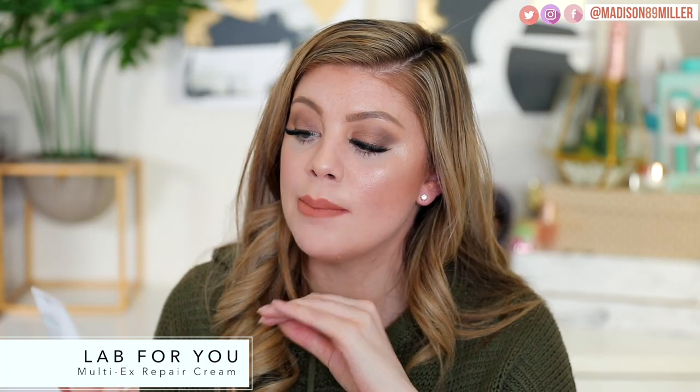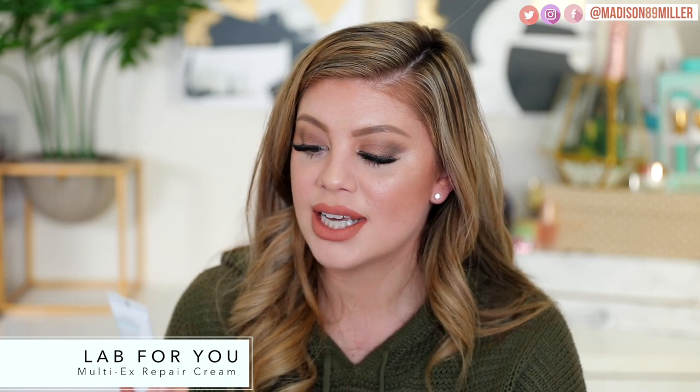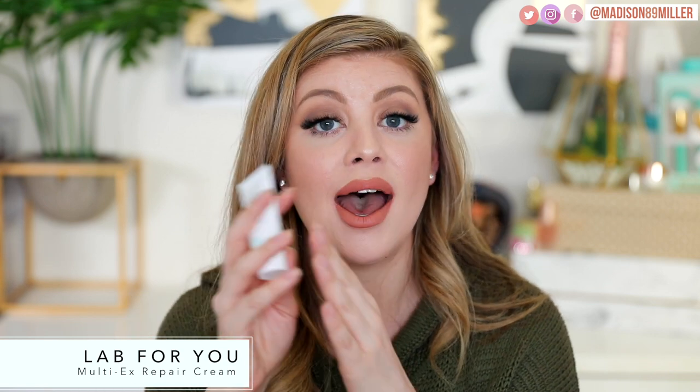Perfect. Next up from Lab For You, we have the Multi-X Repair Cream. It instantly soothes and moisturizes skin after any irritation or damage. So it's a professional repair formula, anti-wrinkle and brightening formula, and also a daily calming cleanser. So if you have more of the sensitive skin that gets irritated easily, this actually would be really good for you.